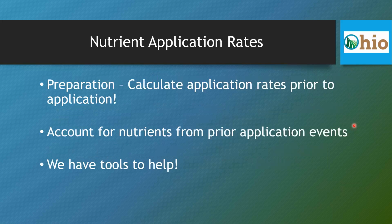Nutrient application rates. A lot of times, again, I'm going to say preparation up front. It's much easier for facilities to have a manure management plan, to be prepared to do that upfront work, to know that, in fields X, Y, Z, I can do 6,000 gallons per acre or 2 tons per acre to stay within my phosphate application restrictions or my nitrogen application rate restrictions. So it does take time for evaluating and doing that prep work, but the more you can do upfront, the better off, the more prepared you're going to be when you get out in the field and you start doing that work.